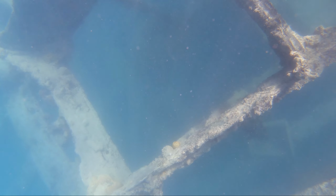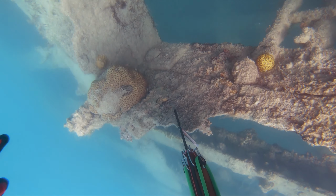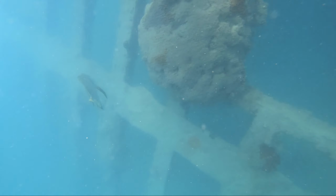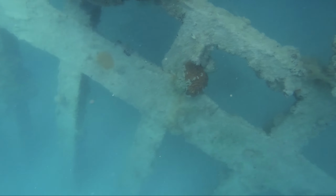Pretty cool for swimming in. A little bit daunting on the outside. It does look scary at first when you get actually inside or when you look at it from the outside. This is a scary looking wreck. We've also dived it in pretty good conditions, so that was a lot more fun. However, we didn't find too much fish on this one. Fish life, I'd say, pretty poor.